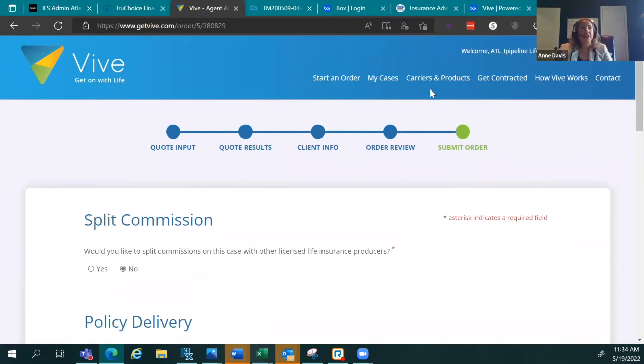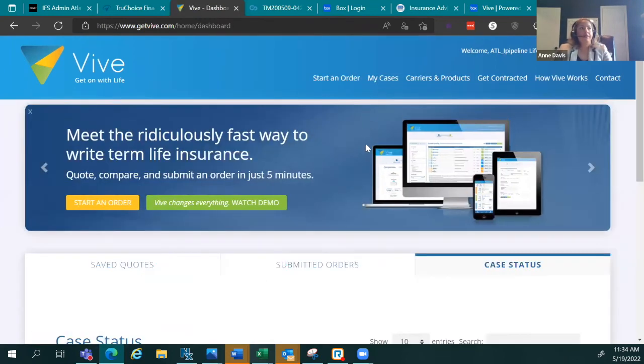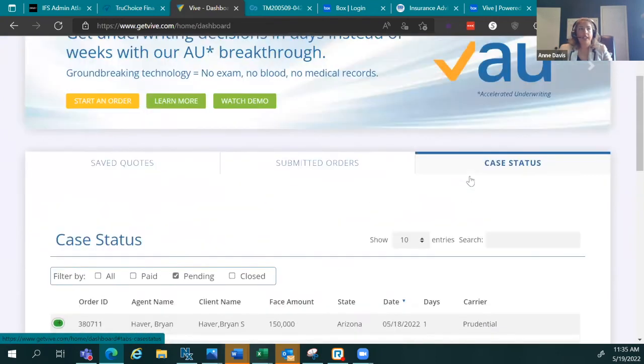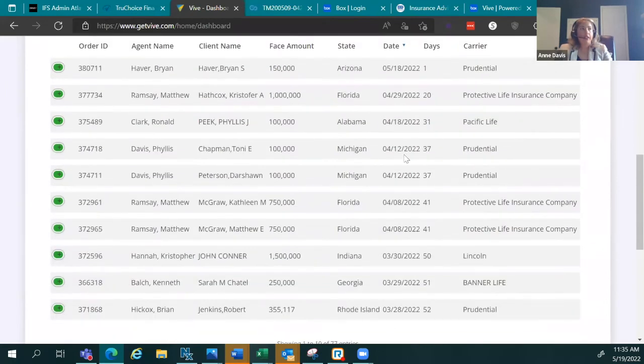But after submission, you'll get an immediate email stating, thank you for your submission, and it'll have a review of all the information you submitted. You'll be able to click on my cases, and then you'll be able to see under submitted orders that case, and also under case status, you'll be able to see the case status in this general area.